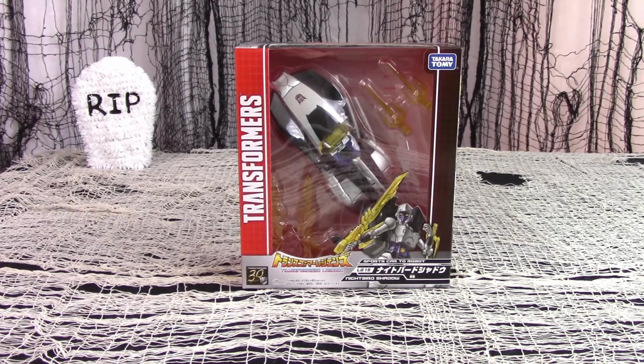Why was this figure easier to find than RC Generations?